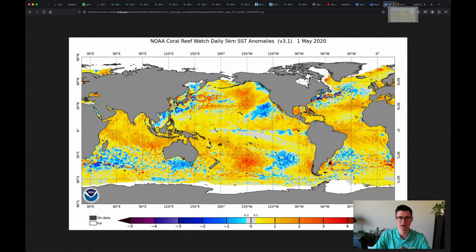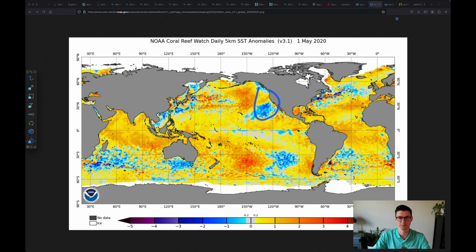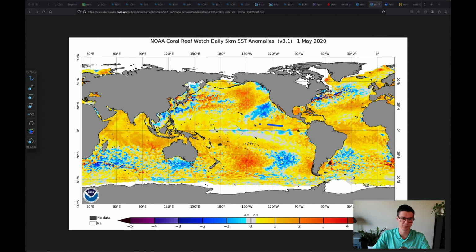So if I compare that, I'll pull this over and just kind of compare the two. If you look closely, you can see some similarities in this kind of negative PDO signature. Switching back to the 2020, see some similarities there. If you look at the kind of weekly developing La Niña, you can see some similarities there, maybe a little bit more advanced in May of 2020.